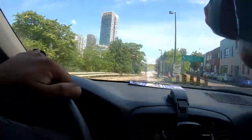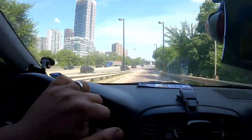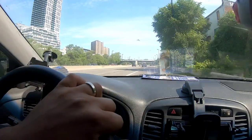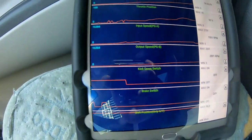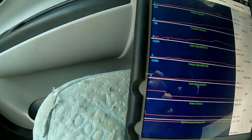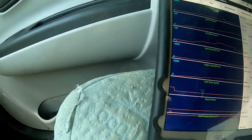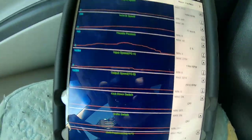Alright guys, we're driving the highway right now because it's complaining about higher speeds. So let's see what the reading is on these guys right now. I can see right now our kickdown switch is off at third gear earlier, right now off at fourth, and the reading should be on at first and third gear.